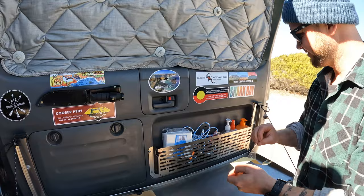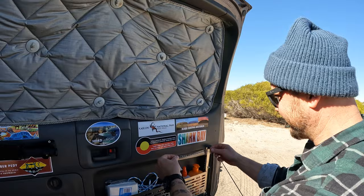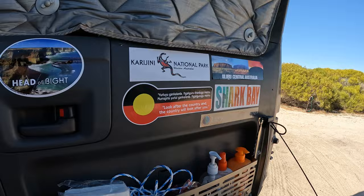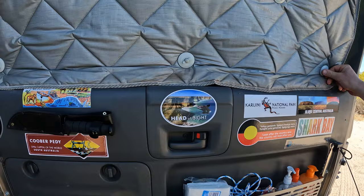Next sticker to add to the adventure board. Dirk Hartog Island. Oh, that's a good one. Mm-hmm. I like that. Cool. It's a storyboard, isn't it? Yeah, we've got a few now.